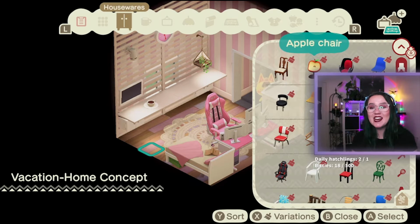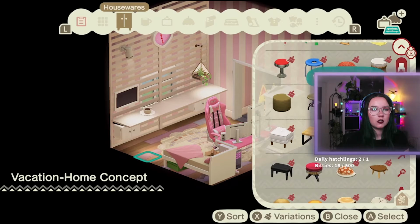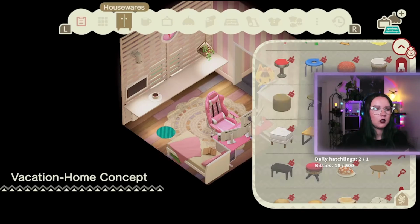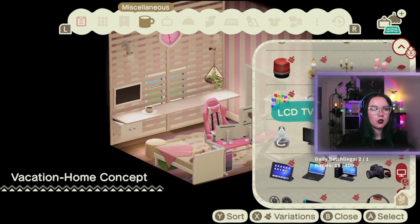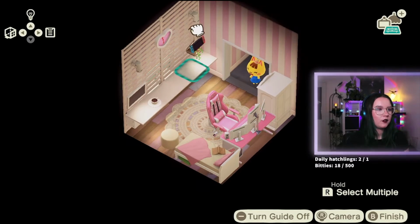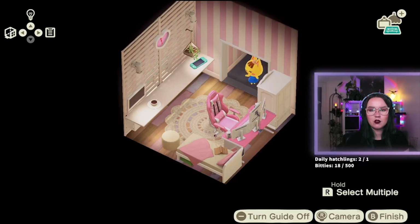I end up thinking it's a lot better than what we're doing right now, but you get the gist of what we were going for. We iterate on everything. So here we're putting a little stool. Like, this could be the little chair that Katie sits on when she's at the TV area. And then we get the switch out.